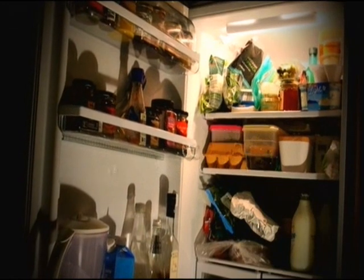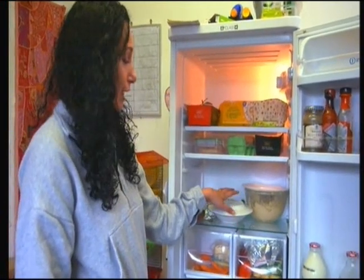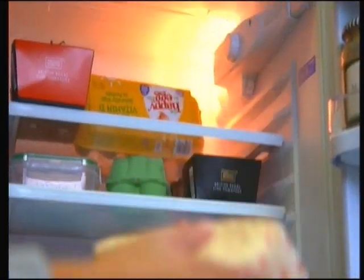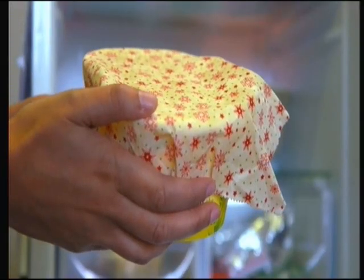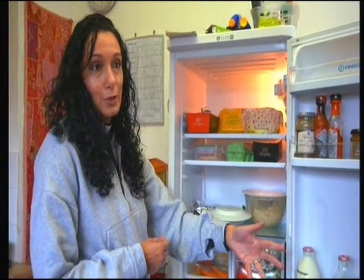So in our fridge, I've gone back to using plates on a lot of our, when we're keeping things in the fridge, which is what I used to do when we were younger, but we got so used to using cling film. These are our beeswax wrappers, and they just mould on whatever container that you've got. So it's another alternative to cling film. But other things like milk, as you can see, we now only use glass bottles.